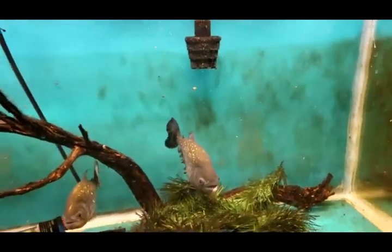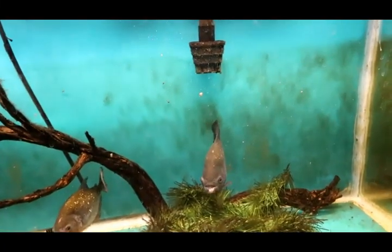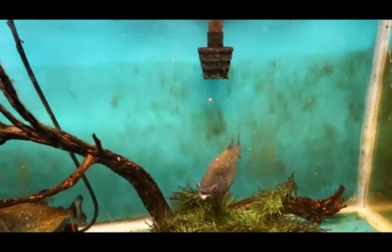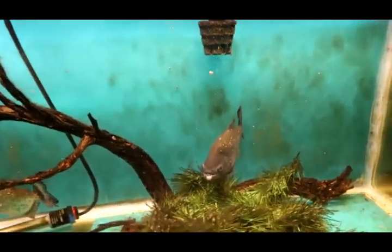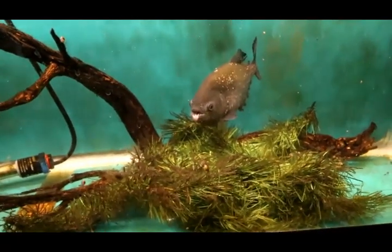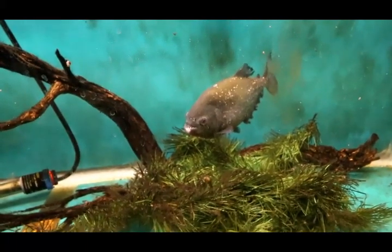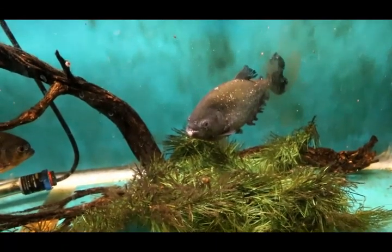So what I'll do is I'm probably going to wait a couple of days still, and then obviously I'm not going to put my hands in there to check to see if there's a spawn in there or not. But what I do is put a siphon in there and a hose and siphon out water and run it through there and pull out all of the fry.